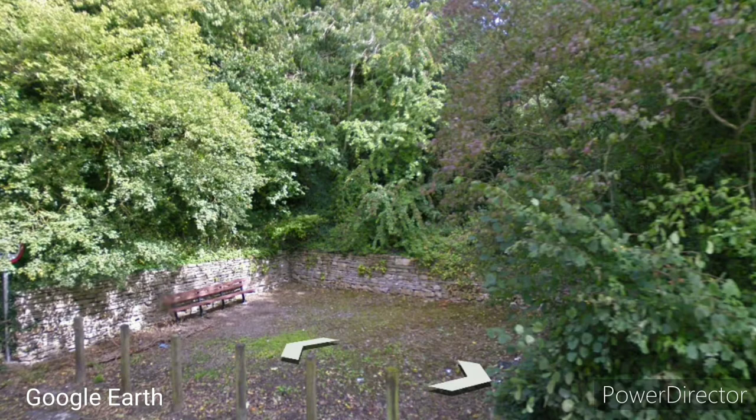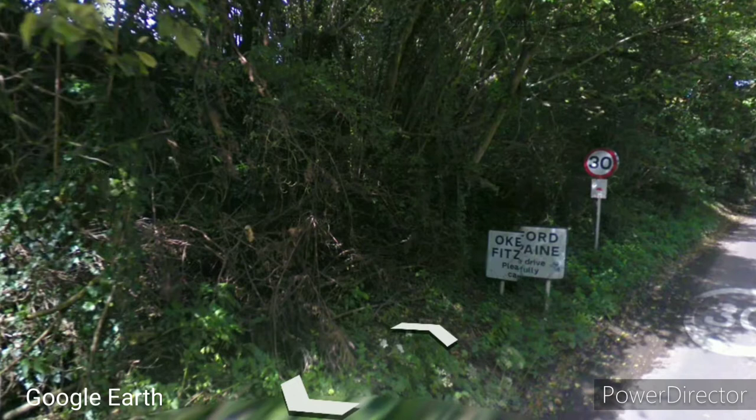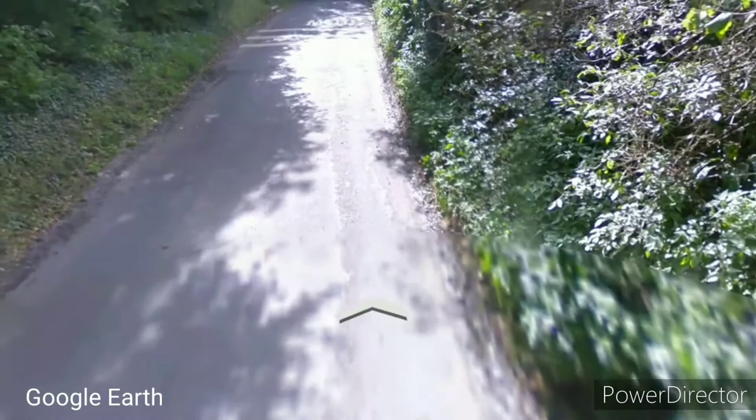Opposite the pound, there was a brick building that held water, and it used to release water down to standpipes in the village alongside the road. It was probably fed by a spring, and this was before the reservoir was built. The reservoir is up Okeford Hill Road.